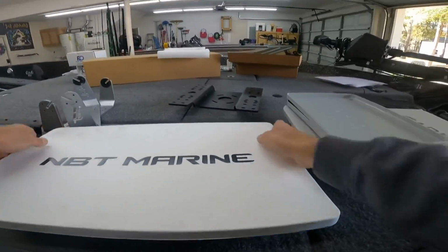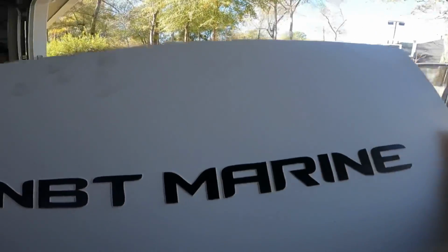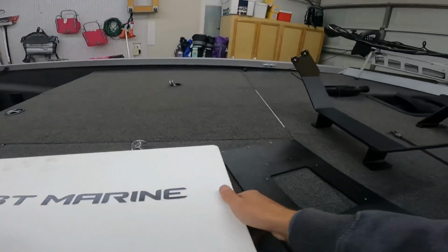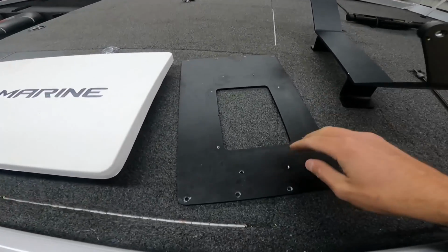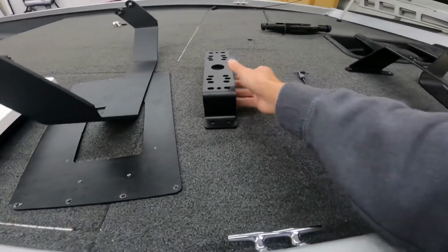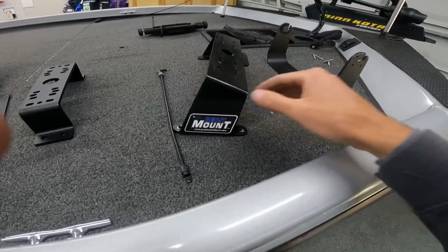Boom, boom, boom. And we're gonna take this and play some Tetris and see what we can do when it comes to fitment. Now, we have the original base plate from Bass Boat Technologies. We have the NBT gimbal bracket. We have a Bass Boat Technologies riser. We have a Deckit mount that Mr. Reyes already had on hand.